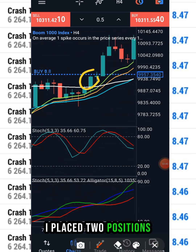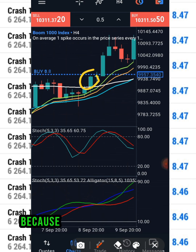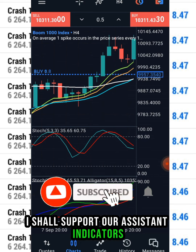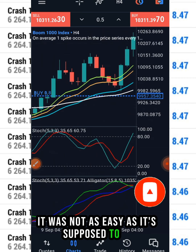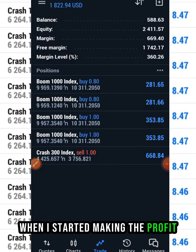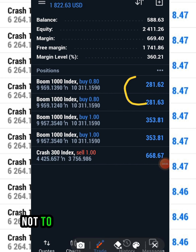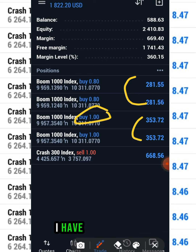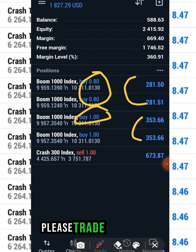I placed 2 positions and the market was moving smoothly. But when it started spiking, because I followed this price action, support and resistance indicators, when I placed this trade, it was not as easy as it's supposed to be. But while it was going, when I started making profit, I stepped in and added this one. This time, for me not to interrupt the progress I've made here, I had to reduce the lot size. If you watch here, I have $1, but I have to remove 20 cents from this one to be able to place a trade right here.